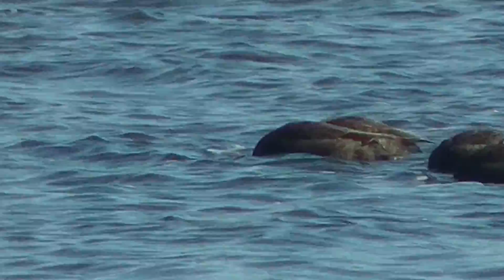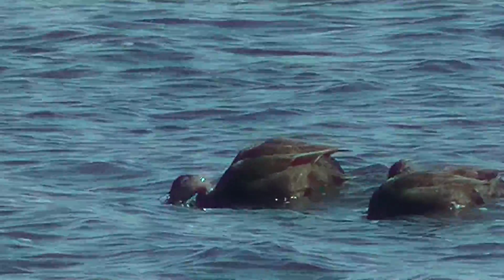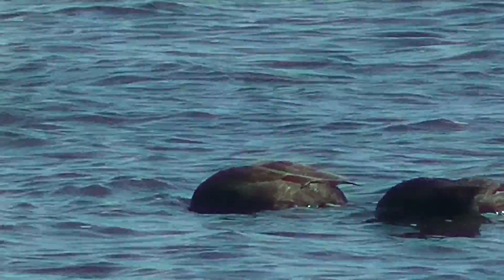Like the other winter ducks, it's hard to get pictures of gadwalls on a sunny day. Here's a little flotilla of gadwalls.